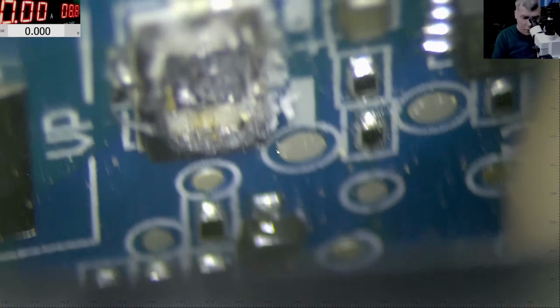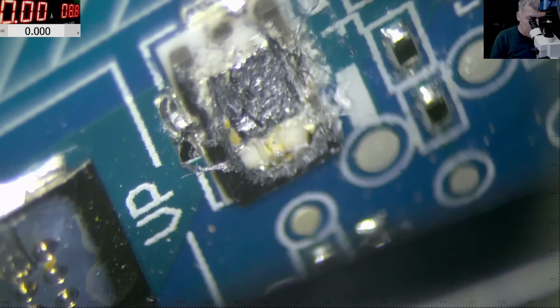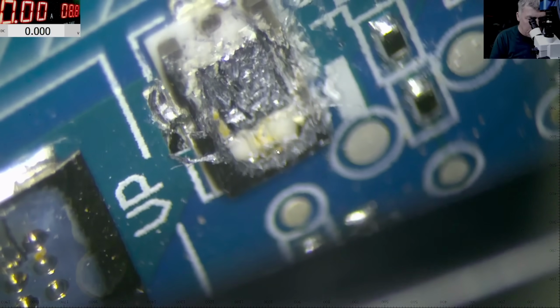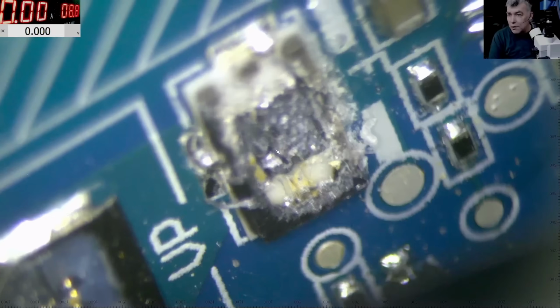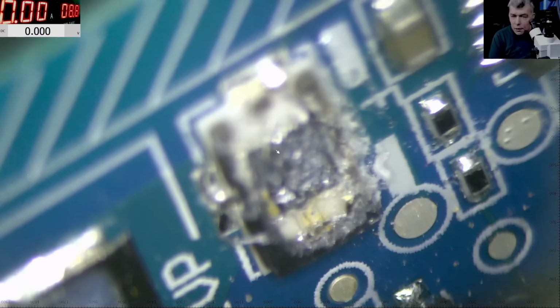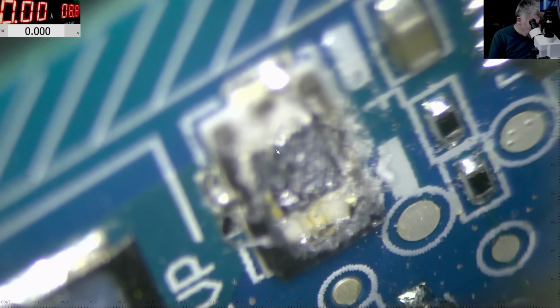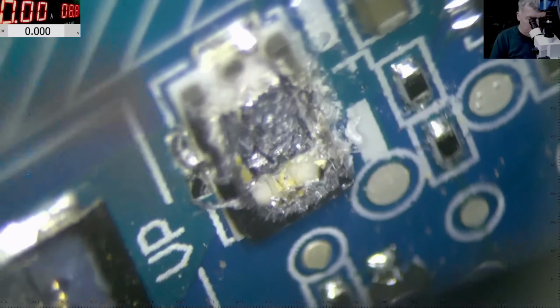Huh. Okay, let's try to use the solder iron. Was pretty insane, right? Yeah, this is a thermal fuse. It's a fuse which has a heater. And the heater will start heating up and it will melt the solder. That's how this fuse is working.